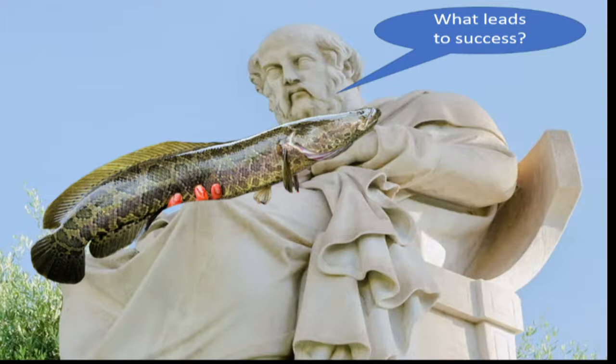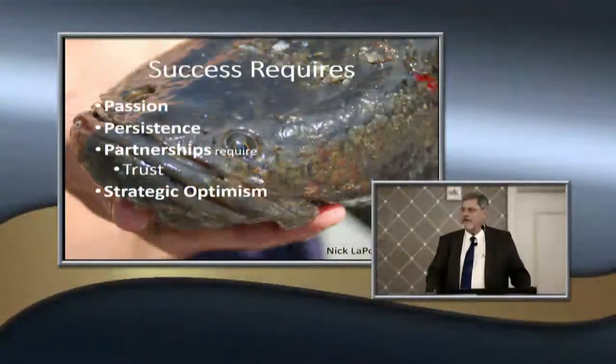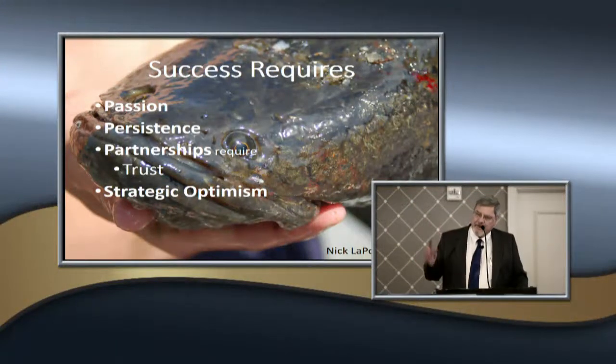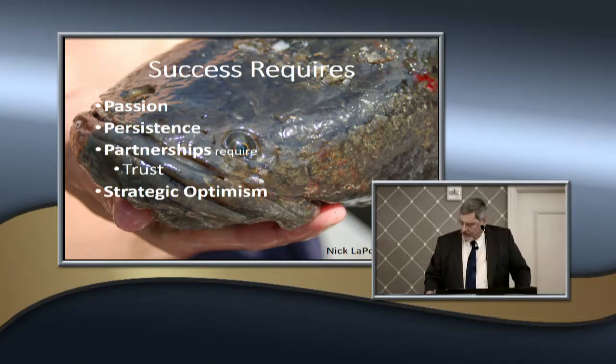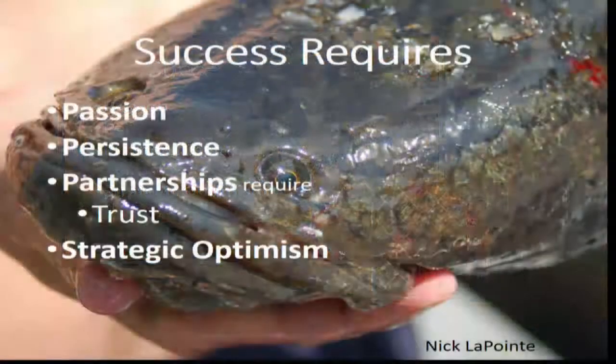But what is success? We're all technically competent biologists. I know you are. But success in a management context requires these things, three P's and TSO: passion, persistence, partnerships, which require trust, and strategic optimism. If any one of these things is missing, we're a depressed body of fisheries managers trying to do our job. So I'll come back to this a little bit.